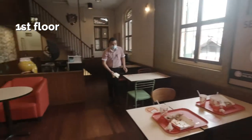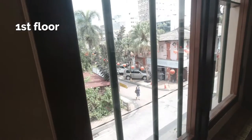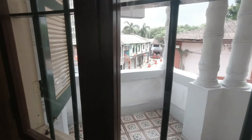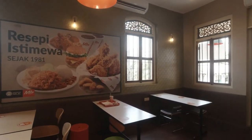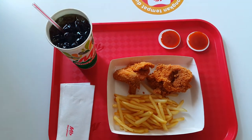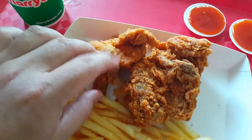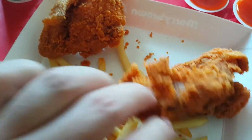The deco and layout was pretty nice and clean. But for me personally, the real deal was to see through the windows from this old building, which was probably someone's home a long time ago. No real complaints about the food though. Fried chicken was warm and crispy. The French fries were not soggy. A nice ice cold coke was refreshing. Overall, the meal was pretty okay.